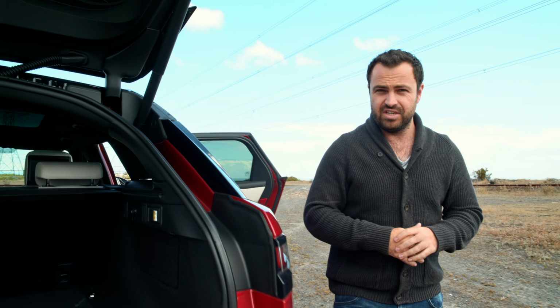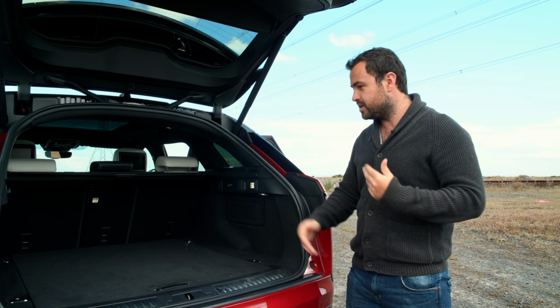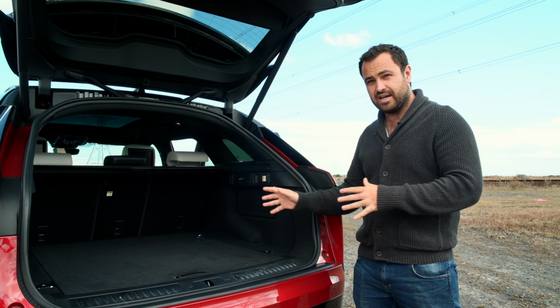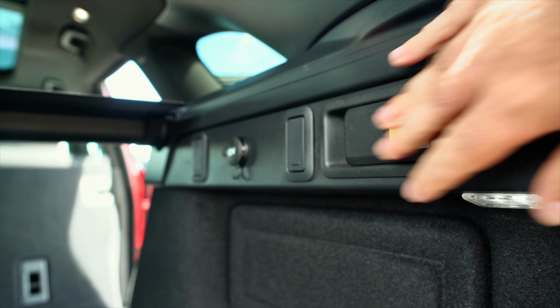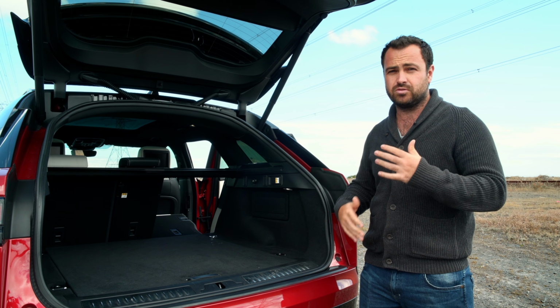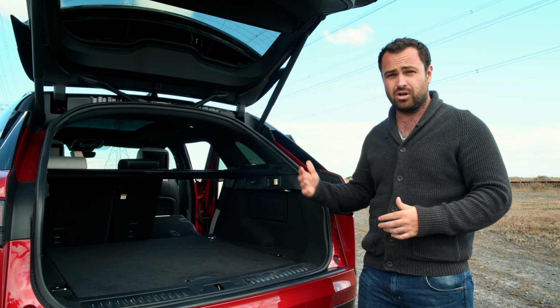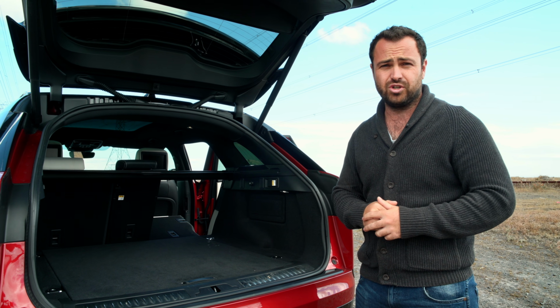But let's take a look at the boot. And it really is of a decent size. It's a bit smaller than that found in the Sport, but it is larger than the boot in its cousin, the F-Pace. And using these convenient handles at the back, the rear bench folds in a 3-way split. So you really shouldn't battle to squeeze in surfboards and hockey bats and dogs and whatever else life throws at you.